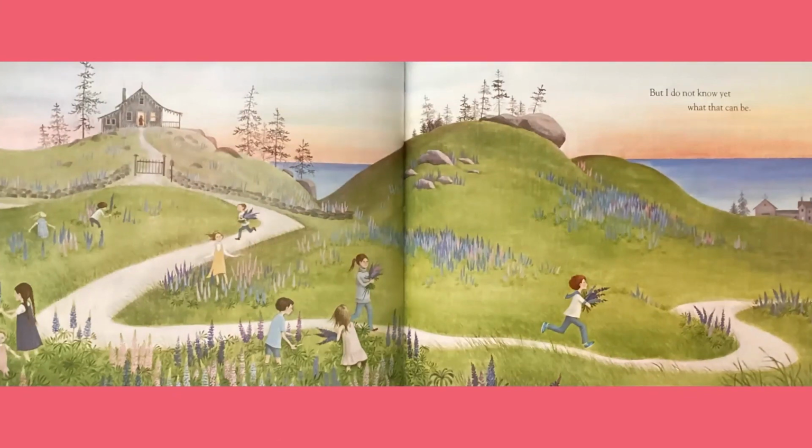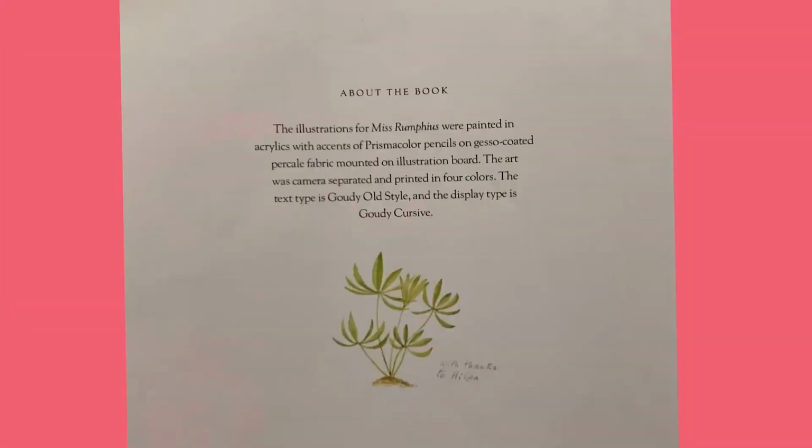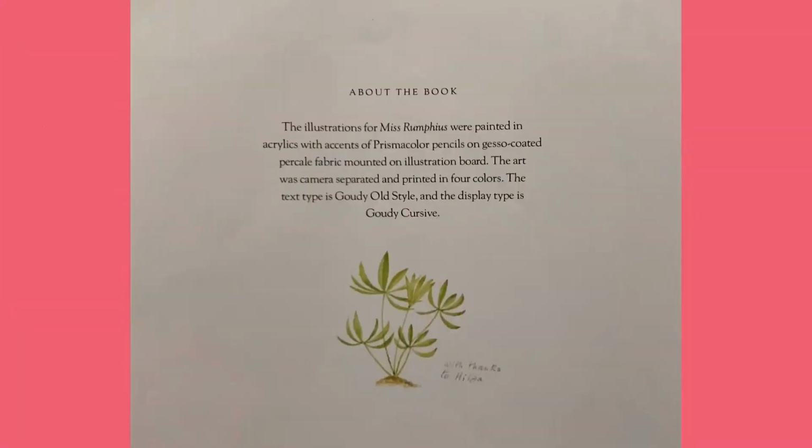That's pretty much the end of our book. At the end, this is something very interesting. It is not in most books. It has a little bit of a note on how they did the artwork. And it says they were painted in acrylics with some colored pencils on fabric. Isn't that interesting? So that's how they made all these beautiful illustrations in Miss Rumphius.